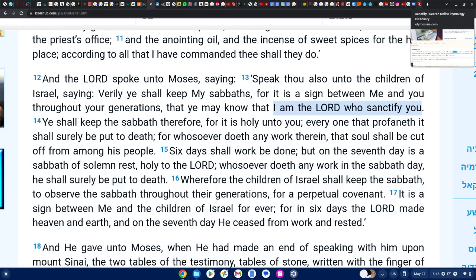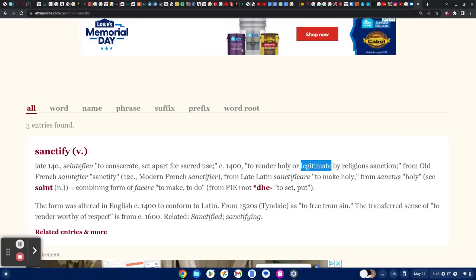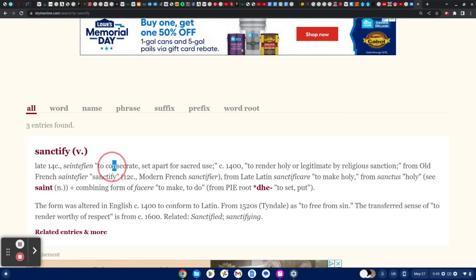For whosoever doeth any work therein, that soul shall be cut off. So it is very soulful. That's death, to be cut off from your people. To be cut off from HaWah is surely destruction. HaWah wants to sanctify you, to make you legitimate, to set you apart, to consecrate the con. Okay. To free from sin. Yeah. Forgive you for your waywardness, right?